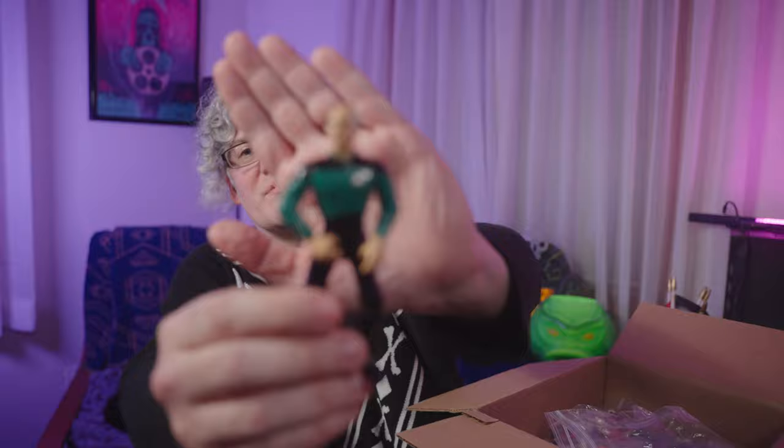Well, right off the bat, I can see a couple of things. 2 figures that I don't have. 3 figures that I don't have. Going back to Toy Fair exclusives. Cats and kittens, theys and thems.